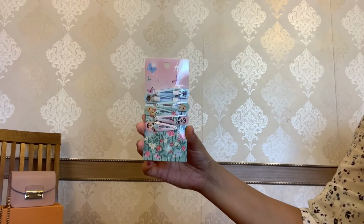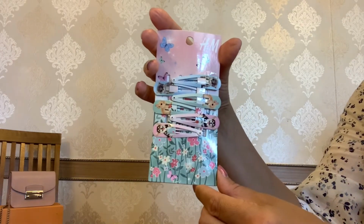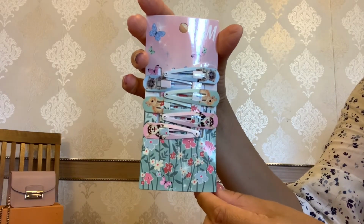And the last but not the least, also for my daughter, is the hair clip set. So adorable.